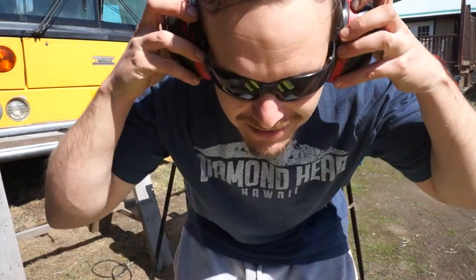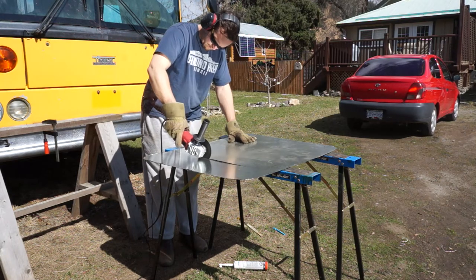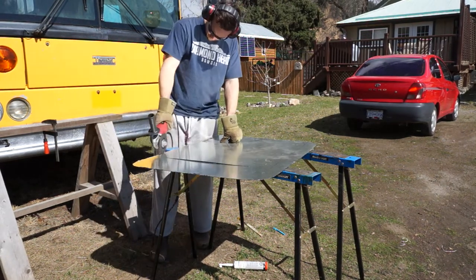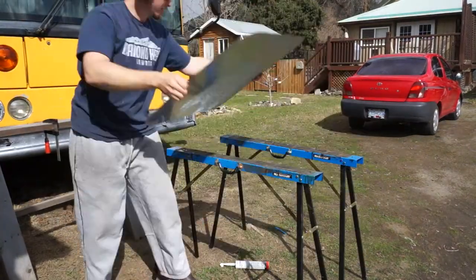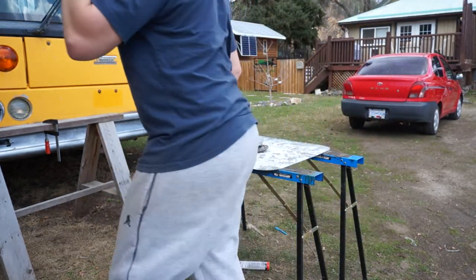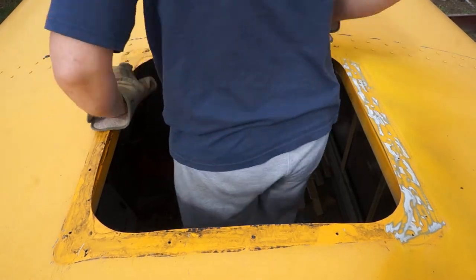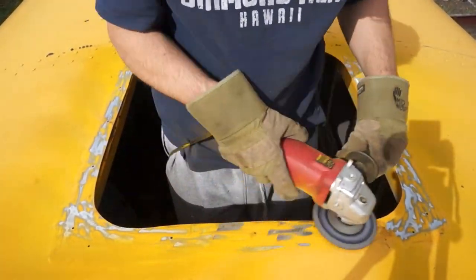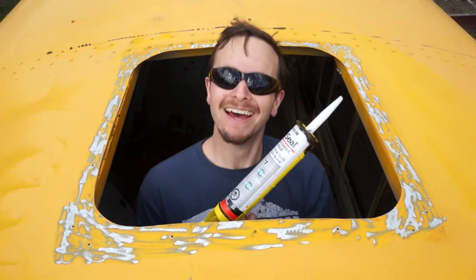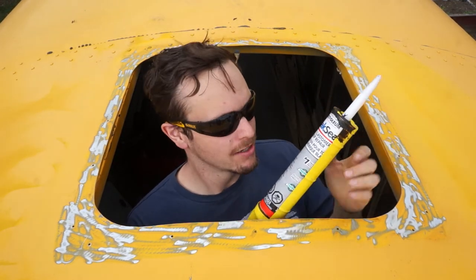Safety first, folks. The edges on this stuff, and then head up with the grinder on the top of the bus and clean up all that stuff. All right, now we're going to use some of the same stuff we used on the sheet metal on the outside. Put a big old line on it out here and then rivet it down.